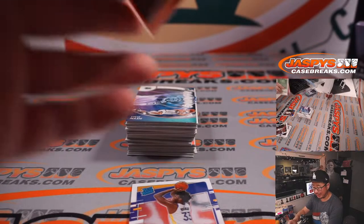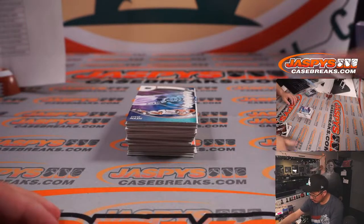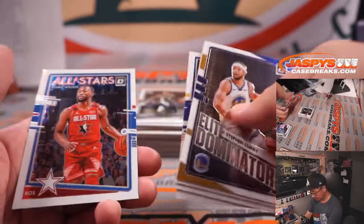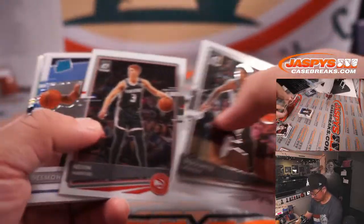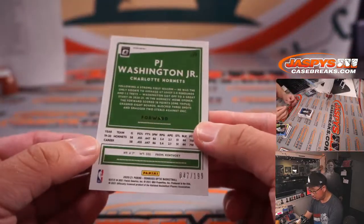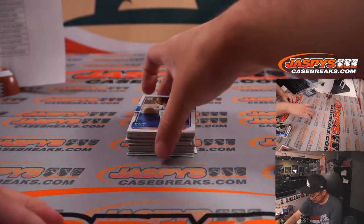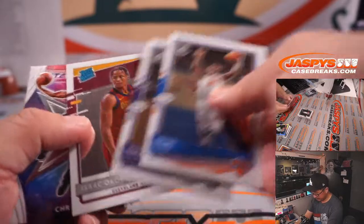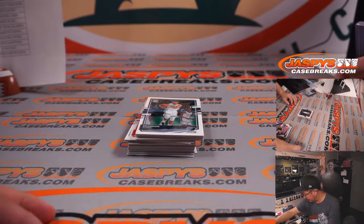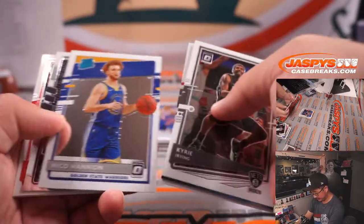DeAndre Hunter going to Atlanta, Eric. To 199. Another James Wiseman for the Warriors. PJ Washington Orange, 47 out of 199. Charlotte, Sean. Let's see, Isaac Okoro, Cavs, could develop into a pretty good team with Cavs.